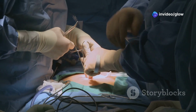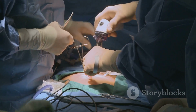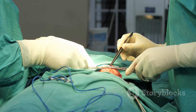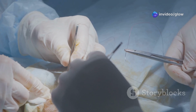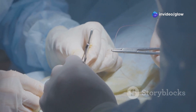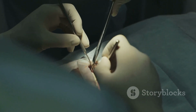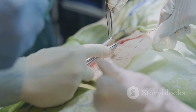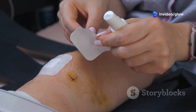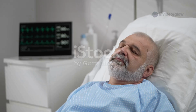The goal is to ensure good contact between the graft and the host bone to facilitate integration. Often, the graft material needs to be stabilized to prevent it from moving, which could hinder healing. This stabilization can be achieved using various methods, such as small screws, plates, wires, or specialized membranes. Once the graft is securely in place, the surgeon will close the overlying soft tissues and skin with sutures or staples. A sterile dressing is applied, and in some cases a cast or splint might be used to further immobilize the area.